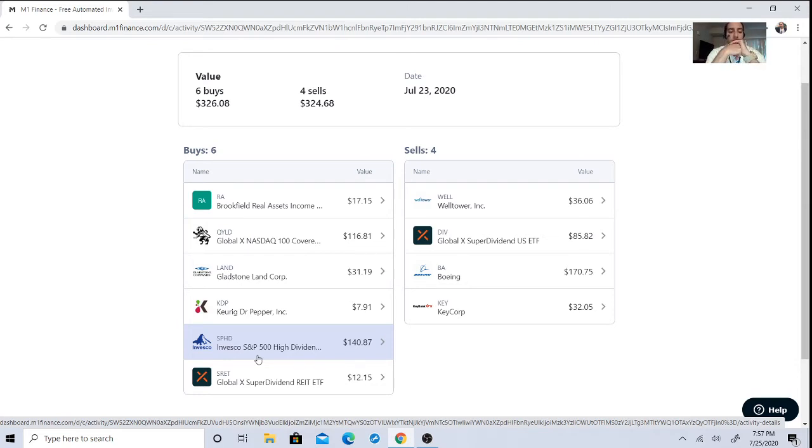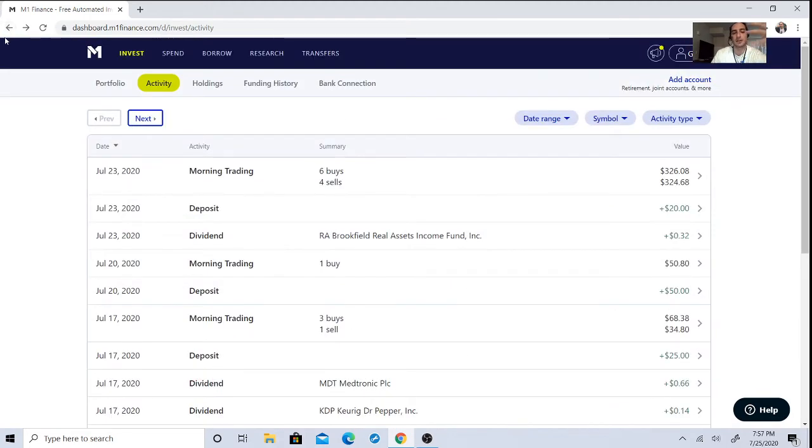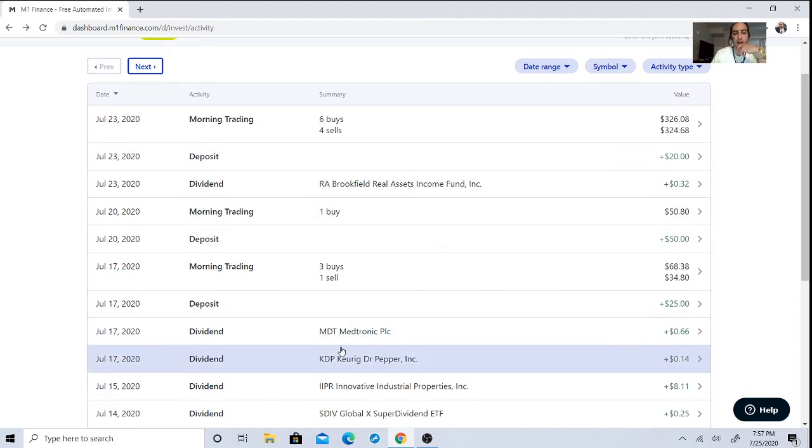But SPHD, SRET, LAND, QYLD, and Brookfield Real Assets Income Fund, those are some stocks that I own, and I plan on basically starting to fund the dividend portfolio so that I can start buying more shares. Again, I need to focus on these monthly dividend stocks.